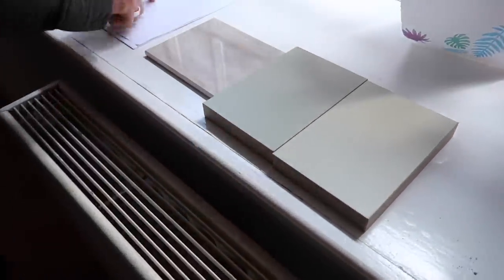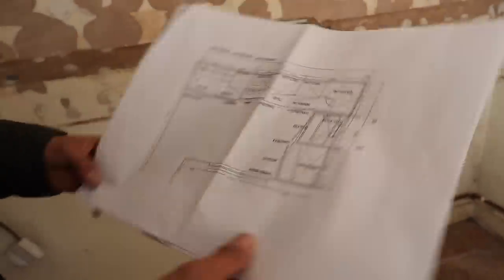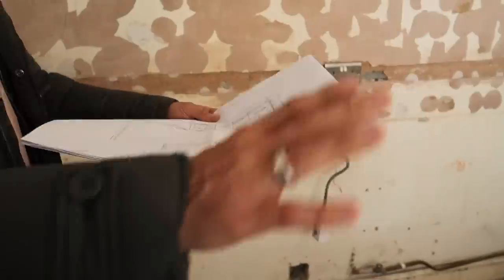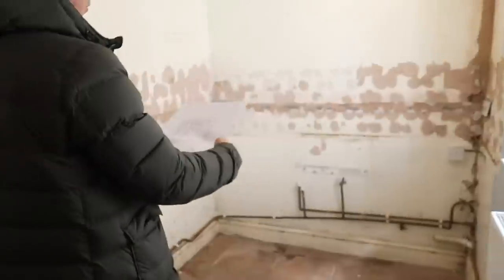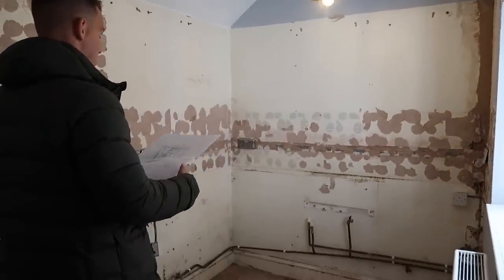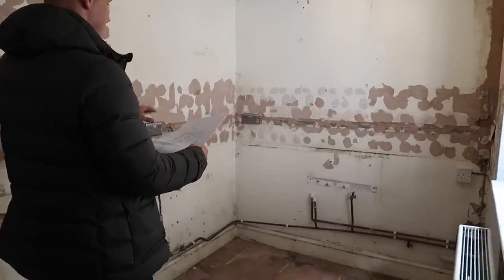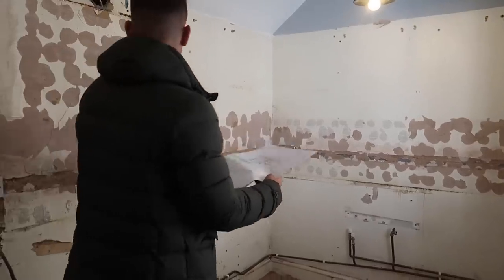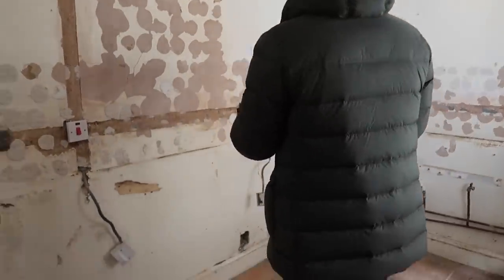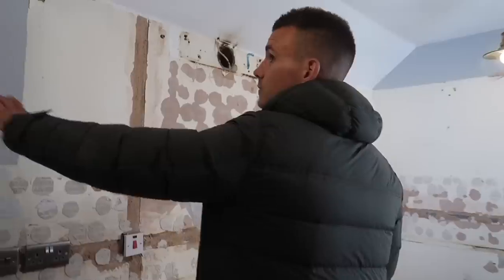So this is actually the plan, which is quite cool. So if you come here, this is from Hammonds that put this together. So obviously it's like that. Let's show you guys. Bring the camera back. So this is going to be the washing machine in here. A bit boring, but I have to have one. This is going to be the sink here. Obviously, you can see where this is like a corner cupboard. And then it comes along, and obviously the hob, the oven, fridge is going to go in here, and then a fair bit of cupboard space, and some nice hanging space here.